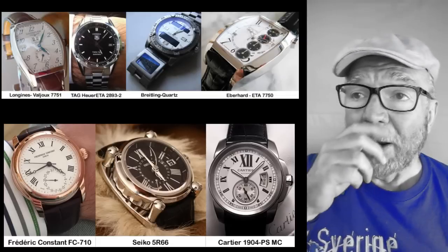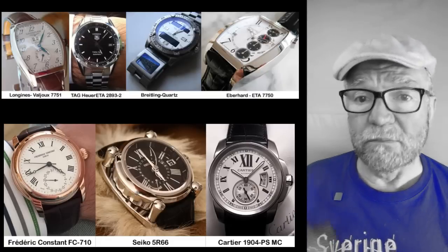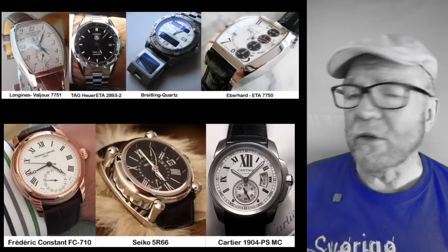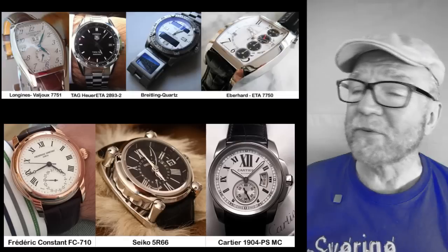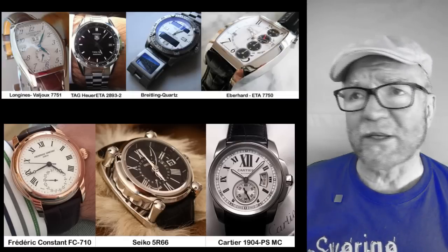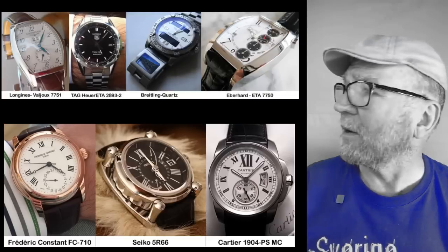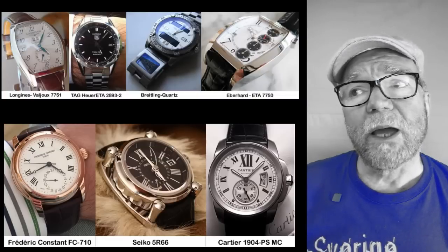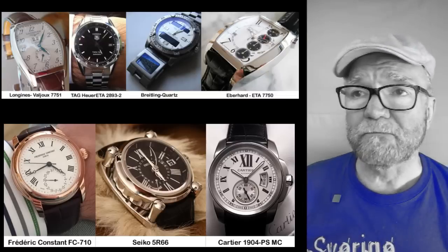movements. Okay, now Tag Heuer and Breitling both have manufactured or in-house movements, and usually what they do is that they charge a bit more for those. In fact, oftentimes a lot more. But a lot of times, watches like these are good-looking watches. I love the Longines Tourneau and the Eberhard as interesting designs, as interesting watch designs.